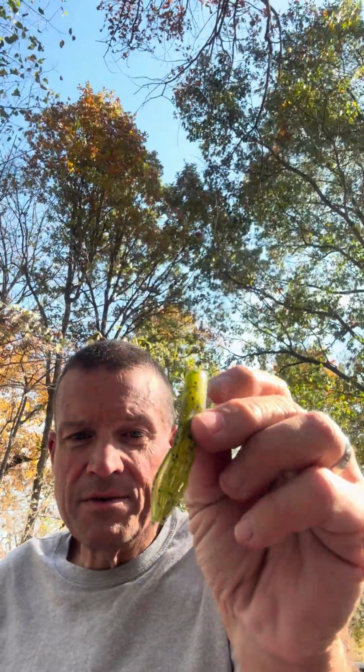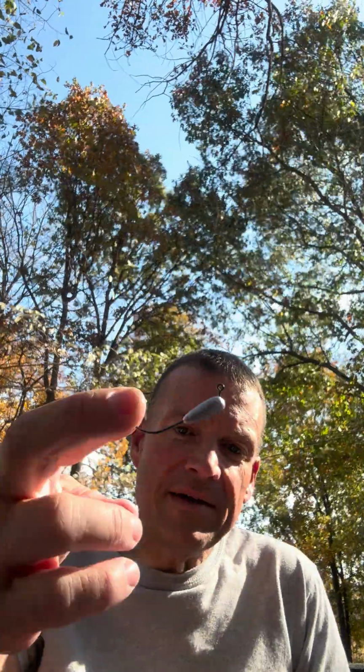That little bitty 2.75 tube is going to be one of your best friends. Get you a tube, little tube. True Faith Custom Bait tube head.